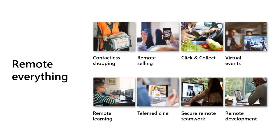The past few months, we have been living in a new reality, and this is called remote everything. Remote everything is the new normal, whether it involves our work or our private life, from shopping to selling to virtual events to remote working, remote learning. But enabling people and organizations to do more remotely has been one of the biggest challenges.